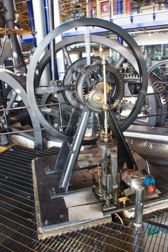See also: Birmingham Museums Trust. Rotative beam engine. Smethwick engine, the oldest working engine in the world, also at Think Tank. Sun and planet gear. Whitbread engine, the second oldest working engine, one of the first rotative steam engines.